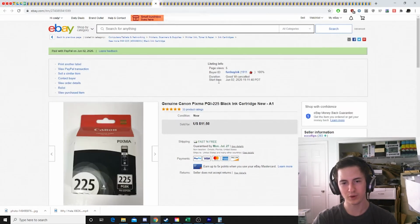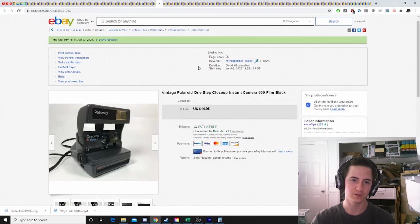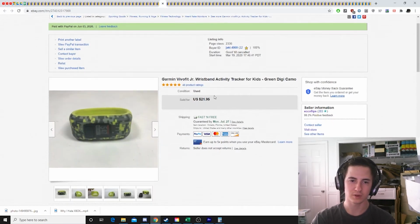Seen that one before. Here's some ink. Love selling ink. I paid $1 for that. Here's an old Polaroid camera. I really goofed up on this because I didn't put shipping because I was being a big dumbo. And I sold it for 15 bucks. I paid $3 for it. So on the sale, I didn't really make money. I just kind of broke even.